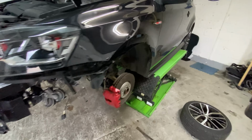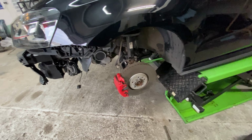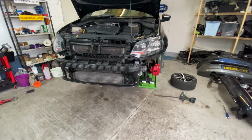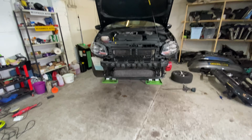But I have ordered the lower wishbone. That's going to be delivered probably tomorrow morning now. But I won't do a video on this tomorrow. I'll do a video on this probably on Monday and carry on with this one.